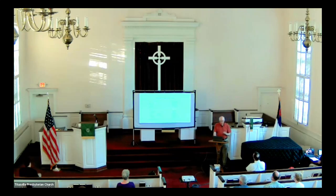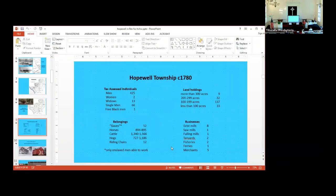32 farms were between 200 and 299 acres, 137 in the 100 to 199. So that's really your primary size, is that 100 to 200 acres. And then there are a few small farms, less than 100 acres. I would say the middle class was more like the 100, maybe to 150 acres. And after that, then you started getting into upper levels of economic society.